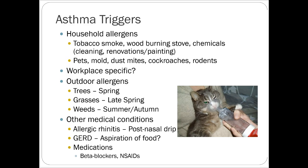Asthma is usually triggered by something. A lot of people with asthma also have allergies. There could be some sort of household thing: tobacco smoke, wood burning stoves, chemicals in the house, like if you have cleaning, renovations, painting, that could be a trigger for patients. Pets, certain types of animals. Workplace specific, if you work in an industrial chemical factory, might be a higher risk of getting an asthma trigger exposure than somebody who works in a sterile environment.